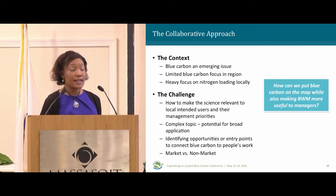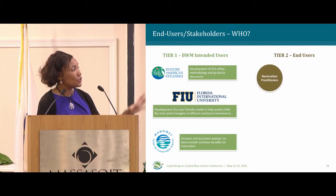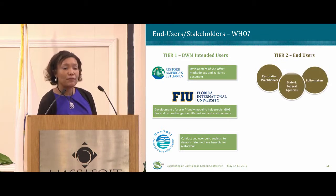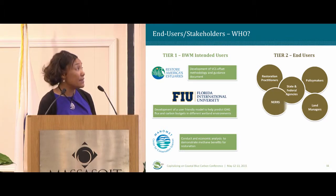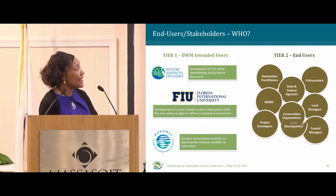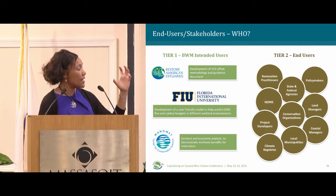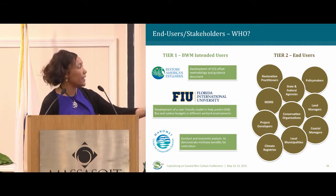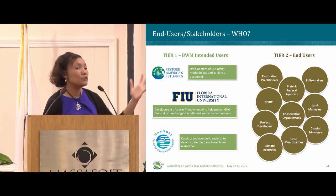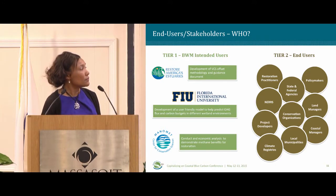Both elements are in our project, so how do we press forward in a collaborative project, balancing those two? We looked at our end user groups in two categories. We sought out a set of end users to be a part of our team: Restore America's Estuaries, FIU, our modeler, and our economist from management. From the science and the project, we knew we needed a first tier of application. All these partners are producing either a tool or a resource that the tier 2 end users could then use.